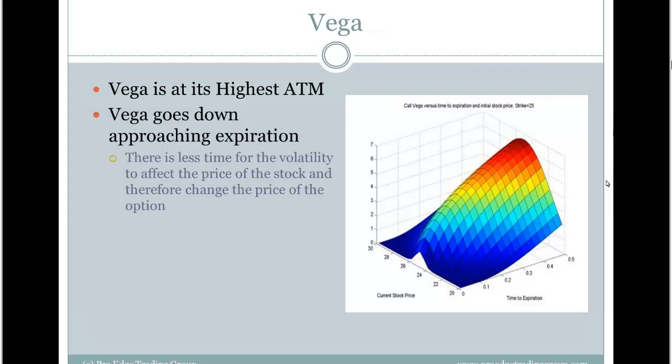Now, if the price of the stock moves away from at the money, then the Vega value actually drops, and that's going in both directions. So the influence of implied volatility on an option's price, I'm not talking about deltas or anything like that, but the amount that implied volatility makes up the option price, actually goes down as you get further away from the at-the-money strike.